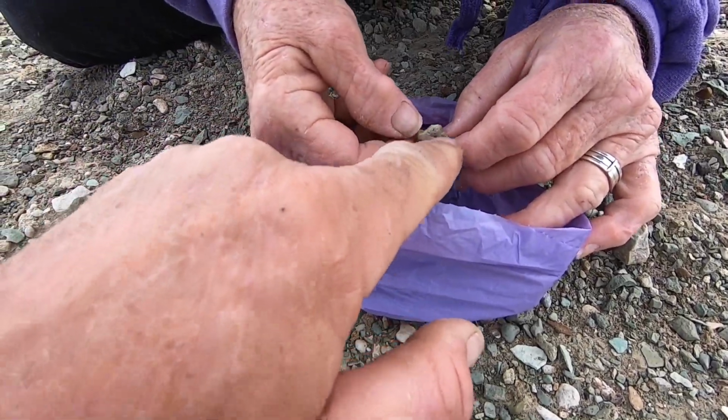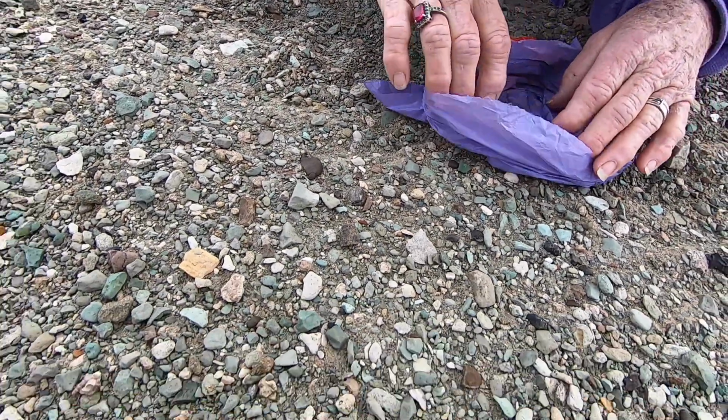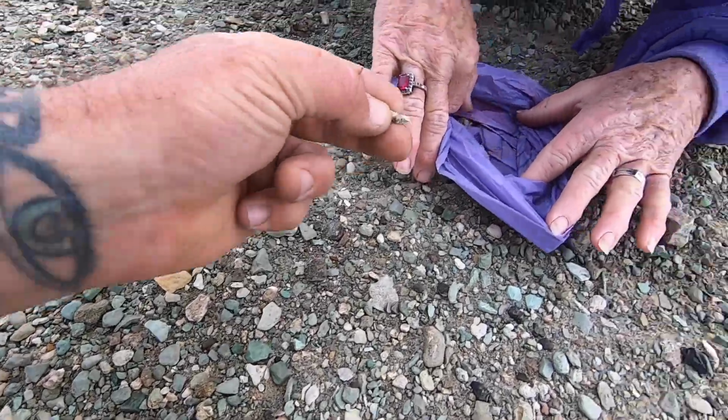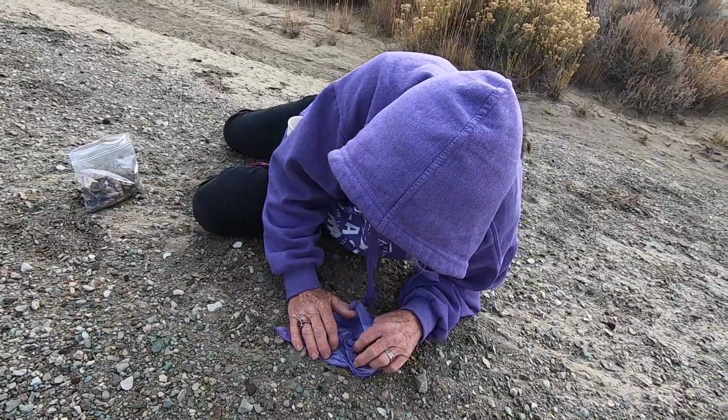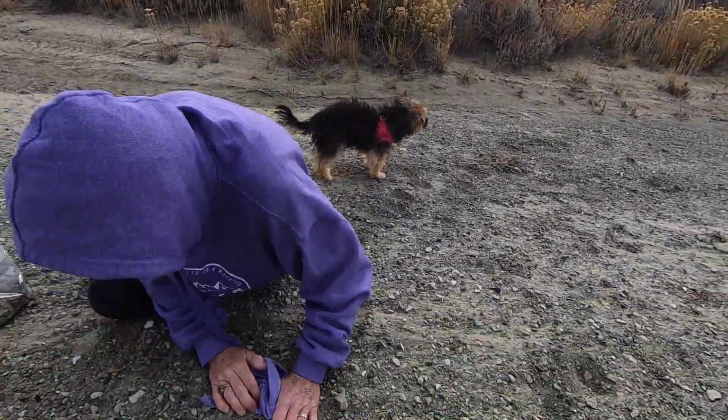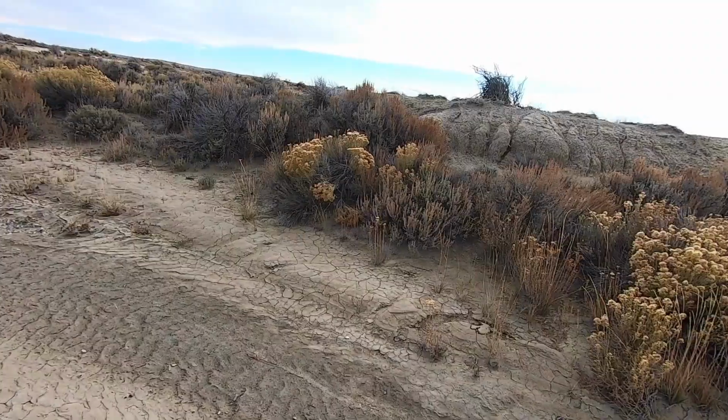So it's not coming out of the agate here, it's coming out of that mudstone, mm-hmm. This stuff. It must be shedding right around here, you know? I'm gonna walk over here and look at the bank and see if it's coming out of the bank, you know?